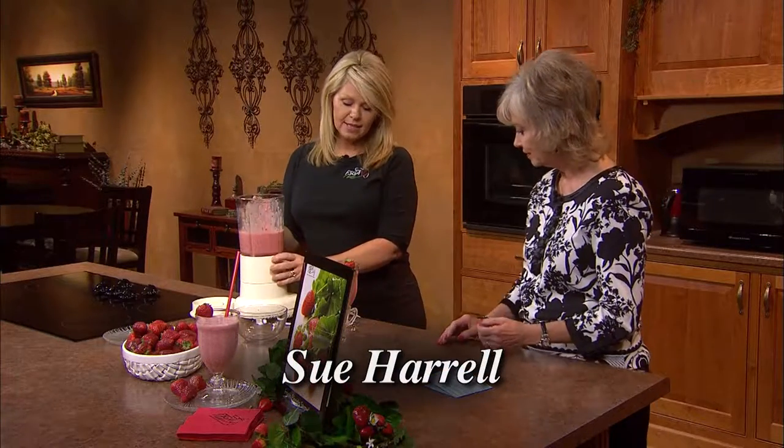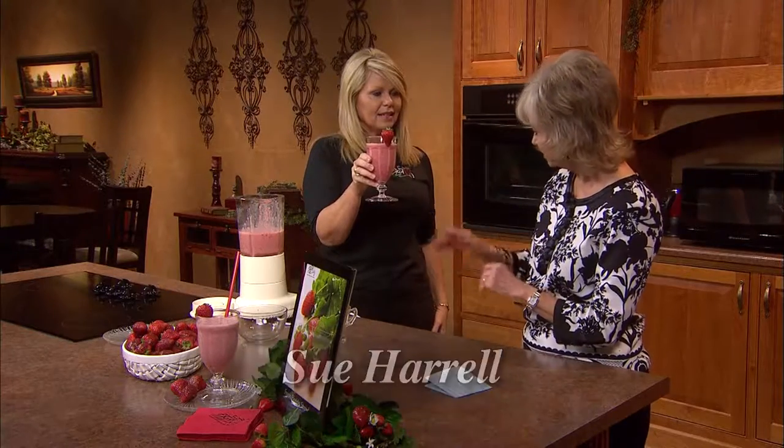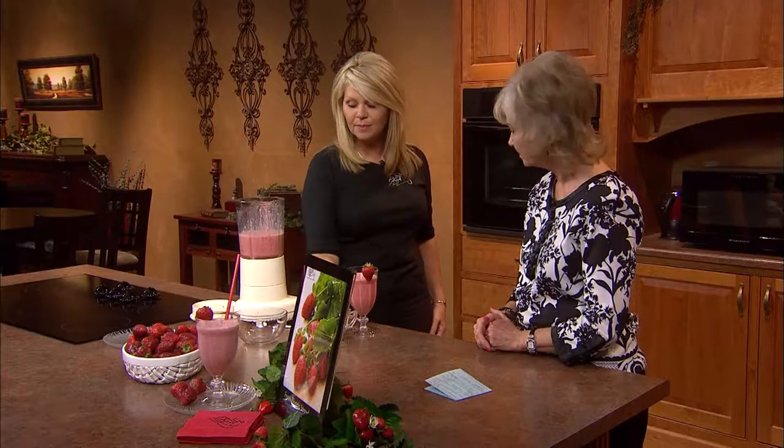Wow. But this is very good even when you use orange juice. So I like that pomegranate, though. It gives it such a tang and color. It's actually a very good flavor mixed with the banana and the strawberries.